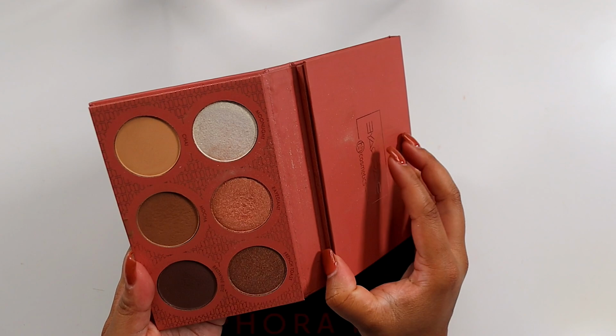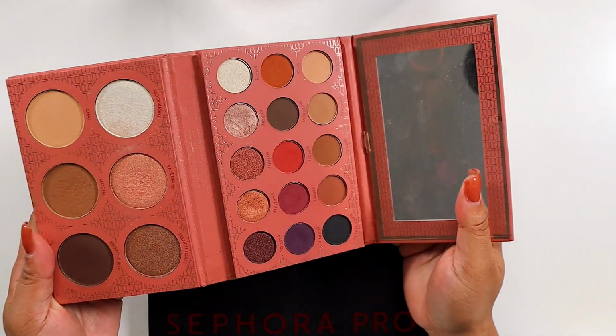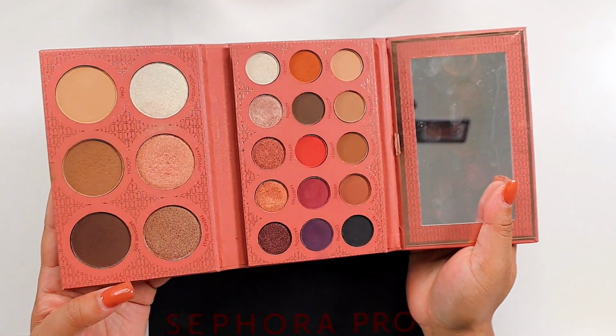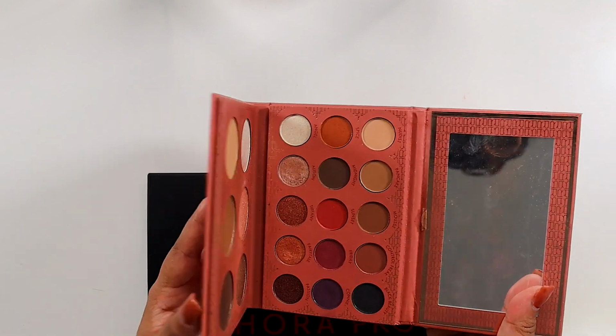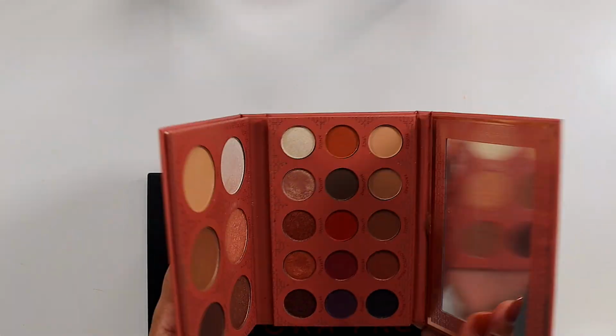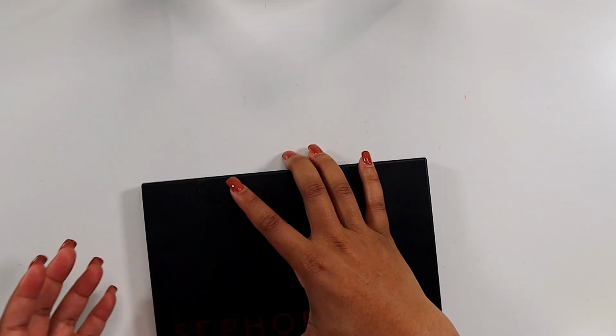This is the BH Cosmetics It's My Ray Ray palette. This was such a well done palette, right? The eyeshadows were beautiful, such good colors put together. The highlighters, the bronzers, everything came out perfectly in this palette. I think she did such a good job with this. I just don't use it, so I'm going to let it go.